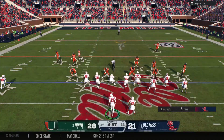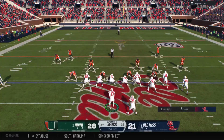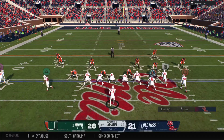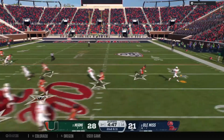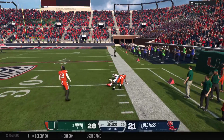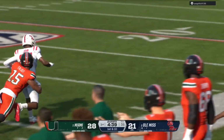Quickly behind the sticks here after the loss. Second down and 11. Dropping back, it's Armstrong. It's an out route and catch made. They make the tackle, but this offense is now in scoring position. First down to the 32.